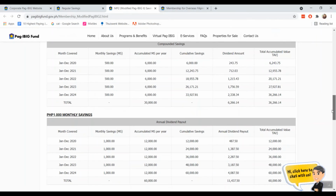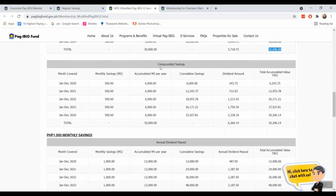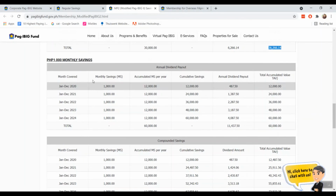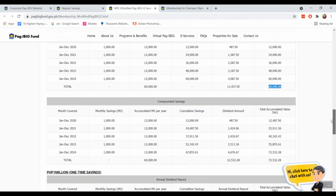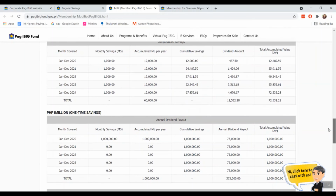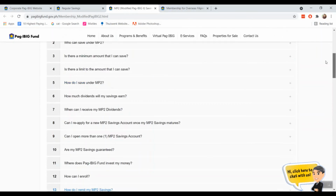All right, and then this is the compounded savings. There you go, 36,266,014. You also have 1,000 monthly savings. If you put in 1,000 per month, this is the possible amount that you can receive at the end of the 5th year. Alright, so this is just an example, guys. Go over and check it out.